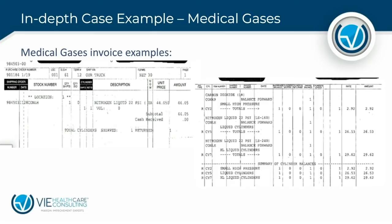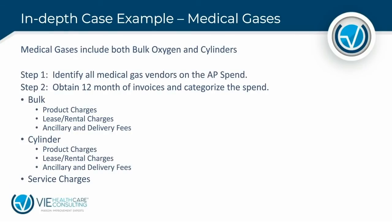Okay. And this is medical gases, and I just wanted to provide a step-by-step on how to identify, put together cost analysis, and then steps for negotiations. Obviously, first is to identify all the medical gas providers, and it seems like a simple step, but a lot of times there are multiple providers under this category, and you want to make sure you capture everything. You want to get the 12 months worth of invoices, in some cases 18 months, and then categorize the spend into the bulk, cylinder, and service charges.